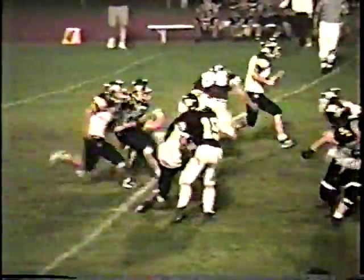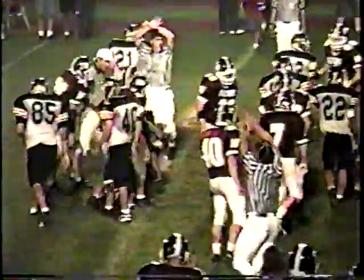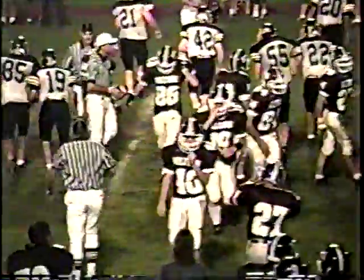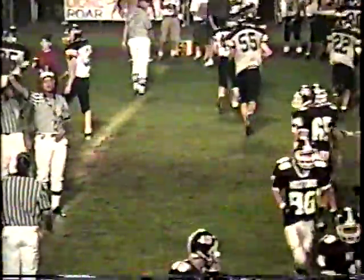Steve Wegener with it. And that'll be the final play of the third quarter, and they'll change direction, but the ball is practically right where it's going to be at the 50-yard line.